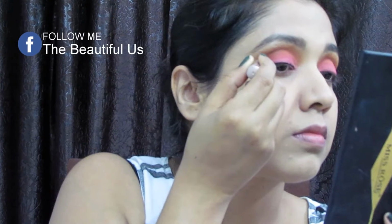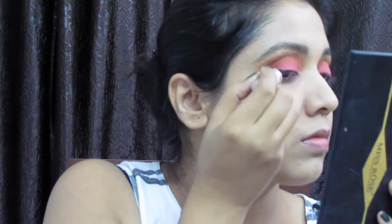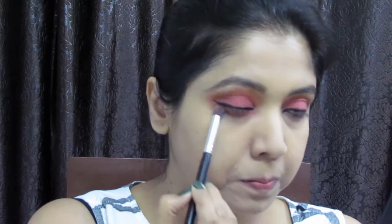Now taking this Lakme eyeliner, I'm going to draw a wing eyeliner. Then with both shades, orange and pink, I'm going to smoke out my lower line area of my eyes.